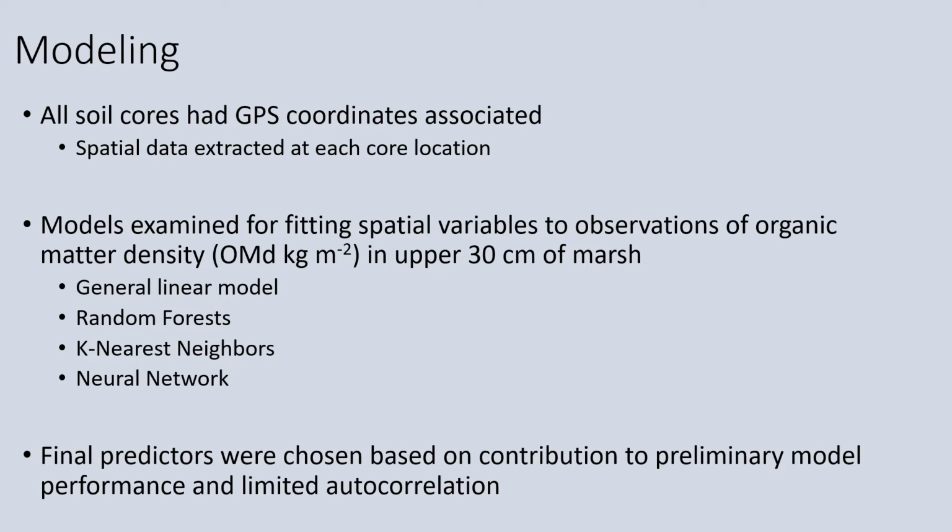The models we considered were a general linear model, a random forests model, which is a decision tree-based regression, a k-nearest neighbors model, and a neural network. The final predictors were chosen based on the contribution to the preliminary model performance. So that's how we ended up with our 3 predictor variables.